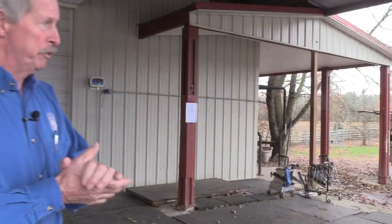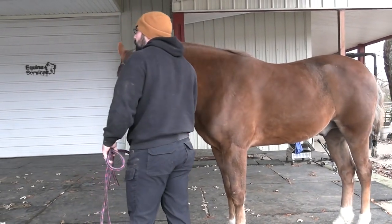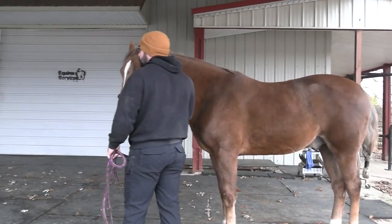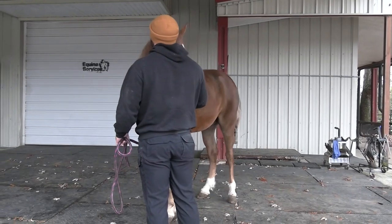We're doing a physical exam on this walking horse. We're just going to go through the process that we do when we get a horse in here, just checking him out to make sure that he's physically able to do what his job's intended to be. This is supposed to be a 6-year-old walking horse gelding that's for sale.